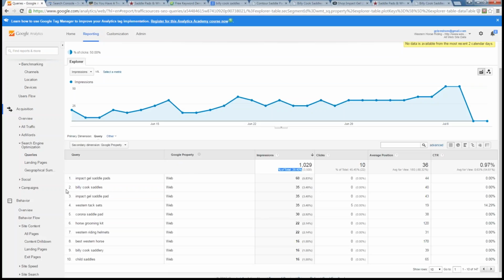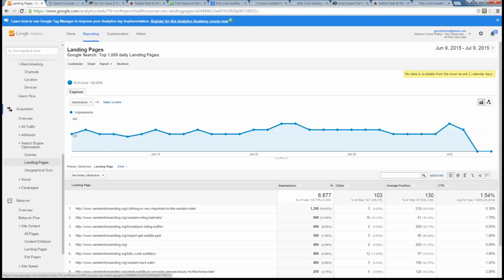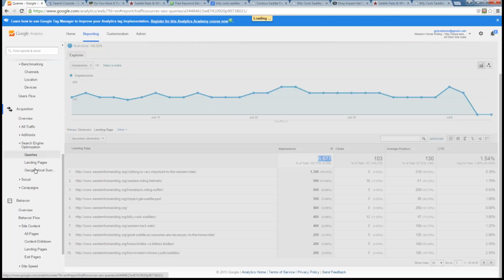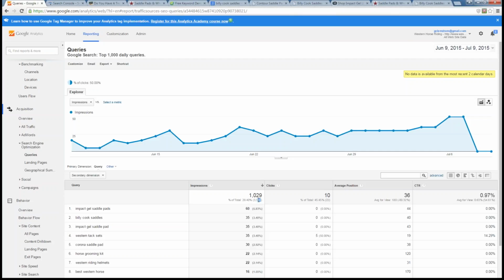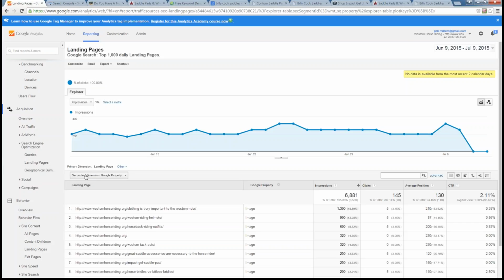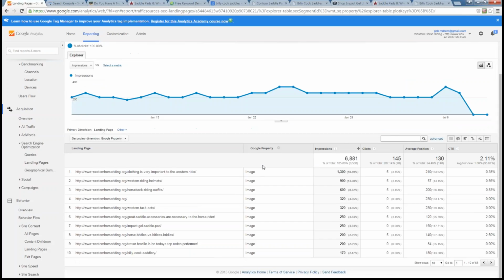The Google property, though, when you're in the queries page, I think they always show up as web here, but on the landing pages one, these are the numbers I never quite understood, was the impression count here. This is showing 6,600 impressions, whereas on the queries I was only getting 1,000. And even if you look at the total number here, it's still only showing 3,500. Well, if you set your secondary dimension to the Google property, you can actually see what's going on with that now.